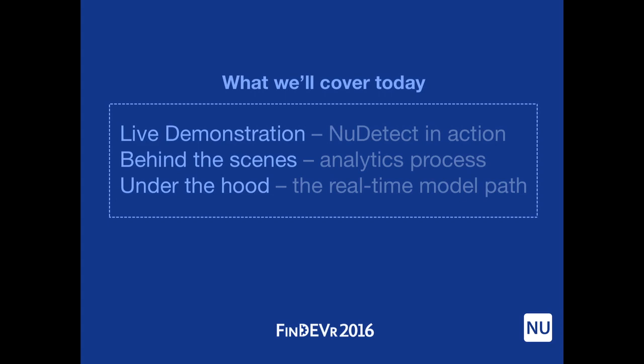And then we're going to go under the hood, and we're going to talk about a real-time model path. This is what makes the decisioning work for us. And again, really heavy detail here, and hopefully you get a good idea of what we're doing behind the scenes. So let's get started with the demo. Ryan, you want to take it away?